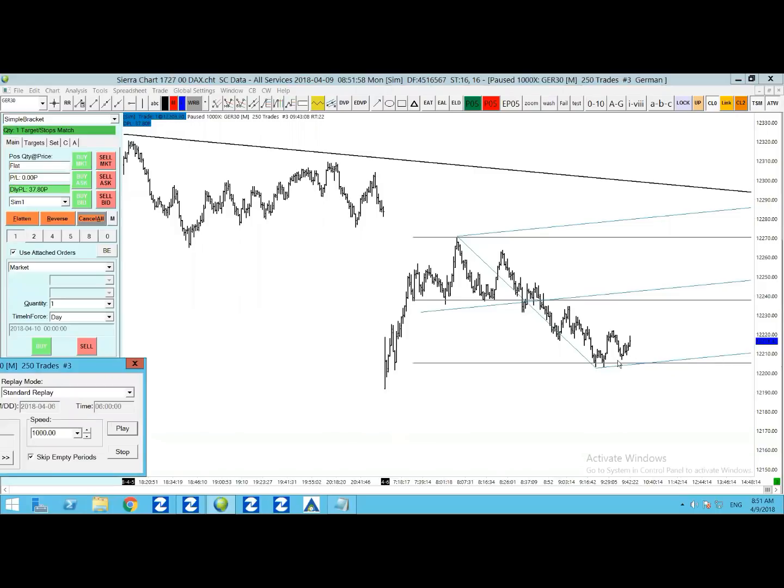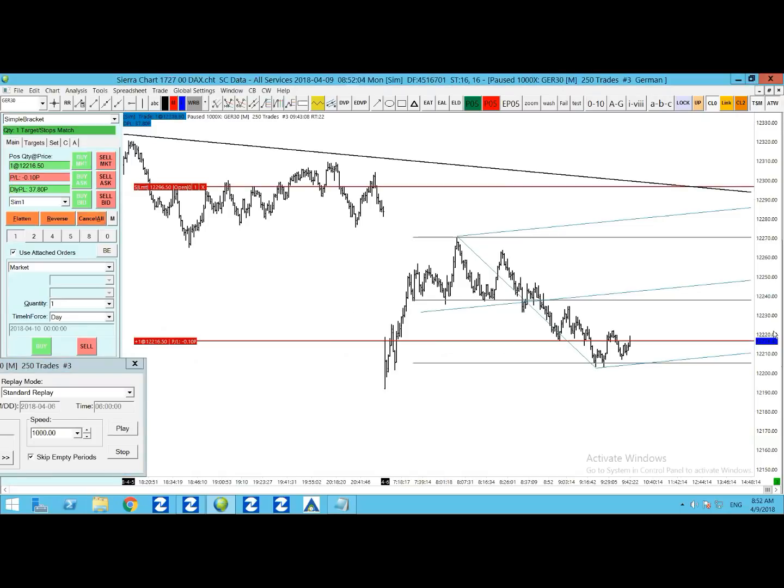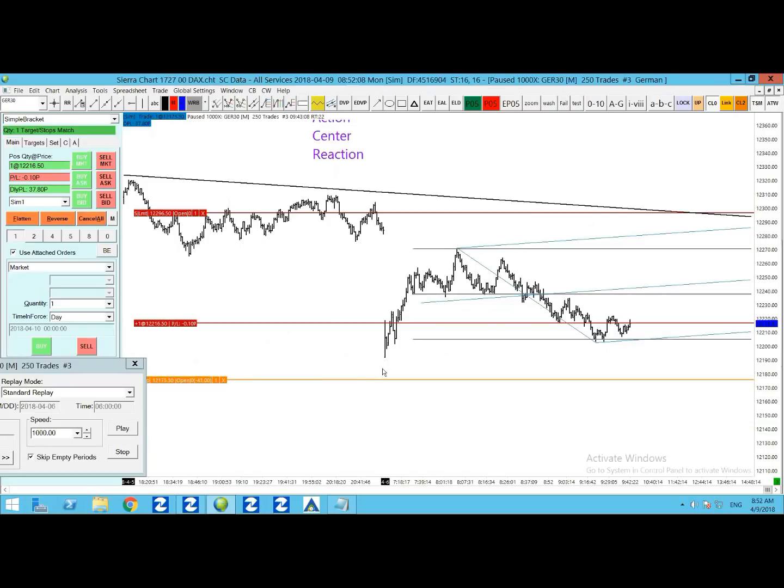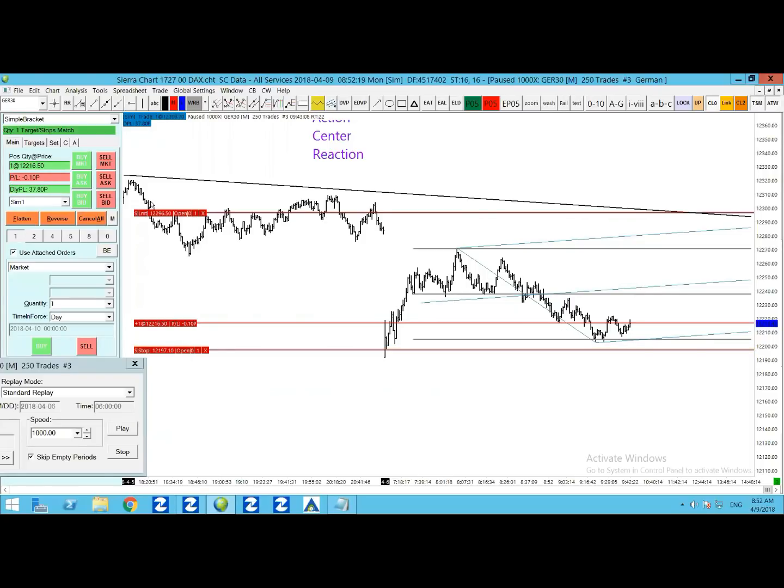So you might say that, well, that's pretty much a test. You've got a test of the reaction line there as well. So maybe you take a long from there. And it would just be based on the fact that you've had your mountain form. You could probably put the stop loss underneath the previous low or even this low here, because if it takes that out, then it's a different kind of structure that's forming. And you'd look to target your median line, which would be somewhere up there.